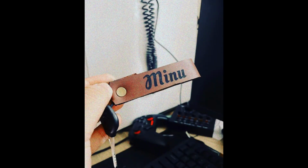Okay, let me introduce my personal bike. His name is MINU. That's M for Mary, I for Indigo, N for November, and U for Umbrella.